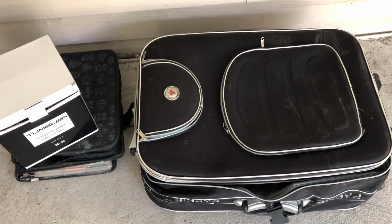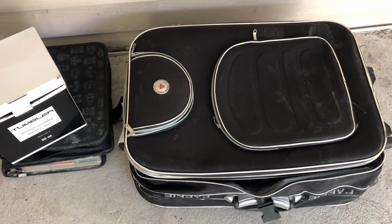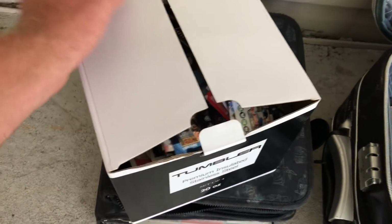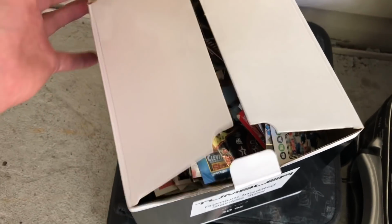A few days ago, I had mentioned that I picked up a small sports card collection stashed away in a dirty old suitcase. I had previously bought from this guy before. He does cleanouts. I paid $20 for everything that you see here. We have a suitcase, a random box, and two binders.